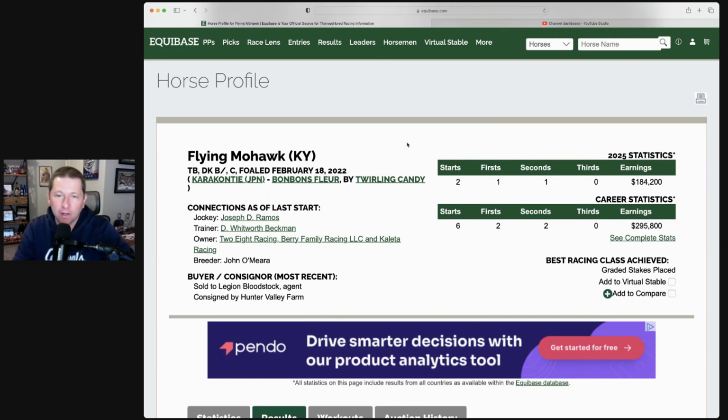So yeah, look, there are more negatives than positives for me when it comes to Flying Mohawk, because it's just a question mark of he's going to have to get a little bit faster. He's not quite fast enough on the speed figure metrics yet. I still am skeptical, even though it is at Churchill Downs. But on the flip side, this horse does show a lot of talent.